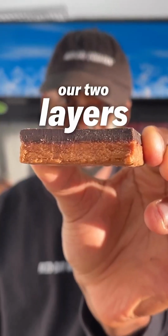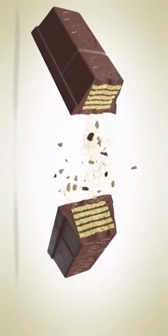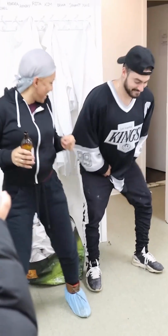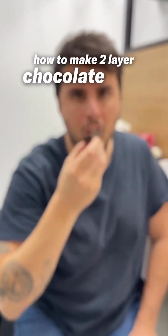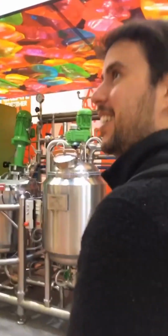Dozens of experts told us that it wasn't possible. Our 2 layers are very different from traditional enrobed bars. But no one in history has ever done something great by following how it's always been done. If humanity once put a man on the moon, we can figure out how to make 2-layered chocolate bars. So Nick and I started going to a lot of machine trade shows, watching endless YouTube videos, and speaking to anyone that would take our calls.